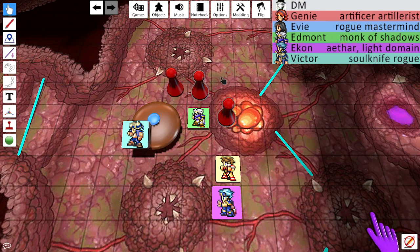Let me get this second D20 out just to remind myself that Fairy Fire is in play. Two of these remaining guys are fairy fired. Yeah, I'm going to go for that one. Okay, with my extra attack, looking at a 15 to hit. That'll hit. Uh, 5 points bludgeoning damage to that one. Okay.